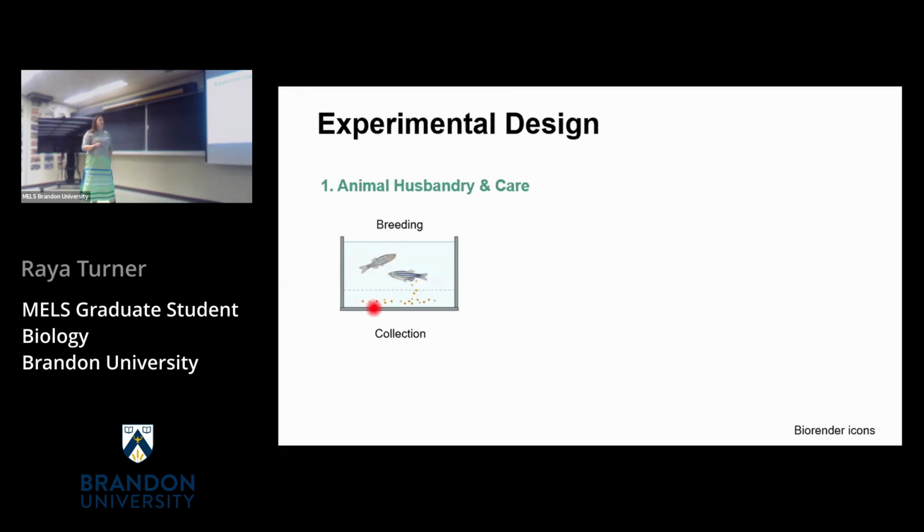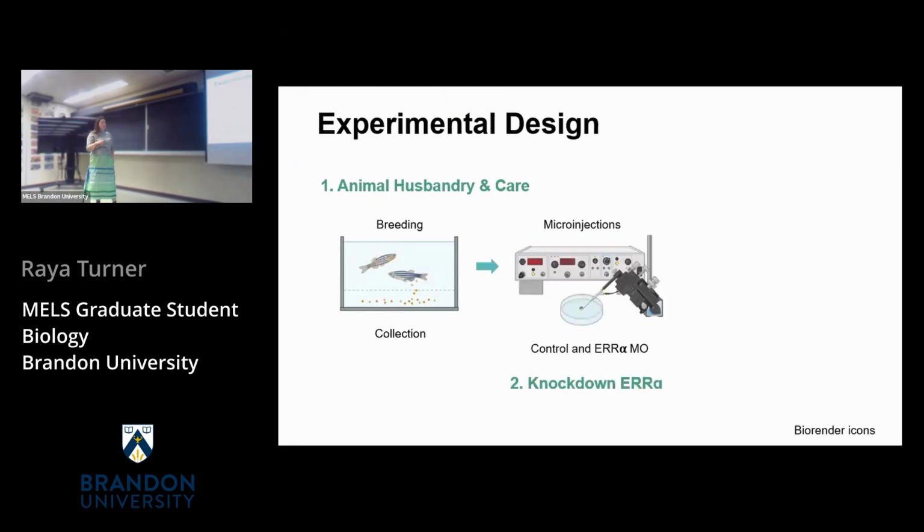Going into some of my experimental design, it all begins with animal husbandry and care. So I start by breeding wild-type zebrafish. I place breeding traps, and then the next morning I collect the fertilized zebrafish embryos. I then move on to my microinjection stage. So I split the embryos into two groups, one to receive the control morpholino, which has no effect on the protein expression, and then the other group will receive our designed ERR alpha morpholino to reduce that activity.